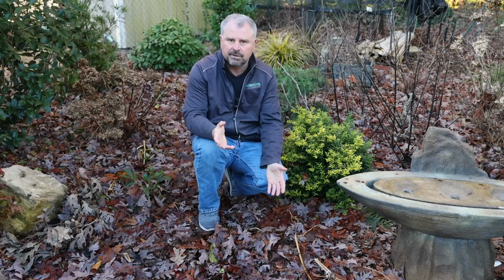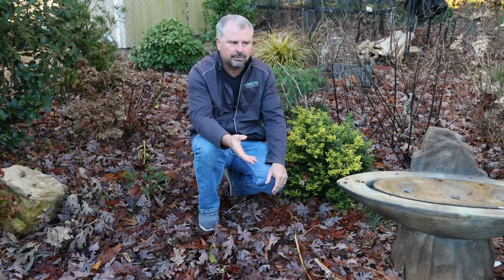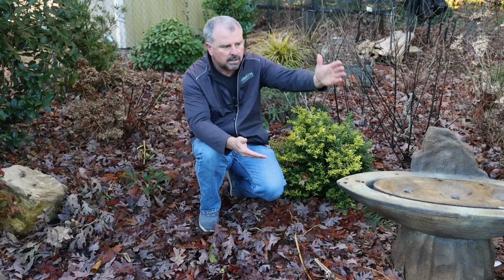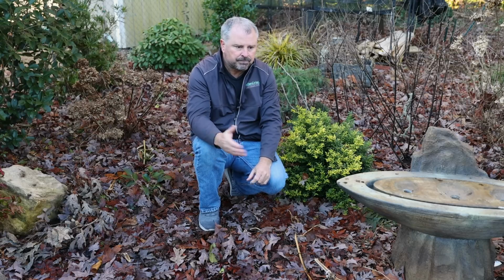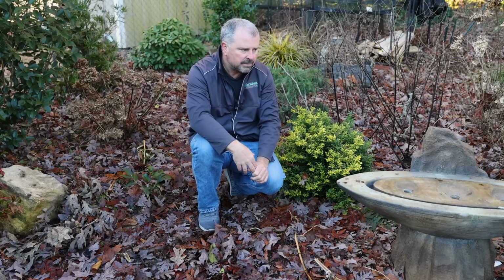We leave the leaves. We rake the leaves off of our annual spaces, so that would include the fall vegetable garden, if we have any blowing in there, that would include the pansies, and then, of course, any lawn areas we take the leaves off of, because leaves will definitely damage the turf.